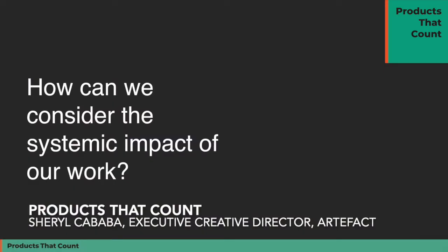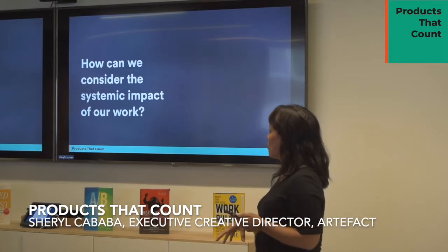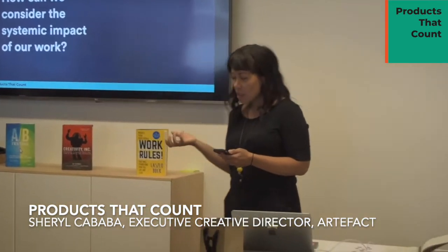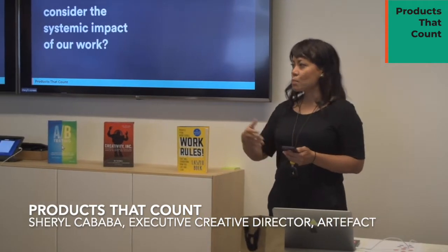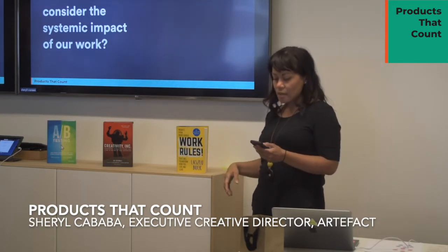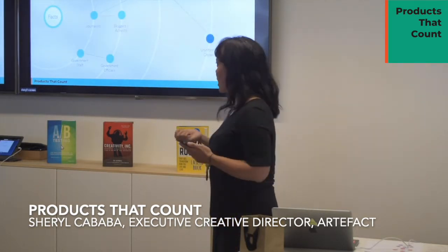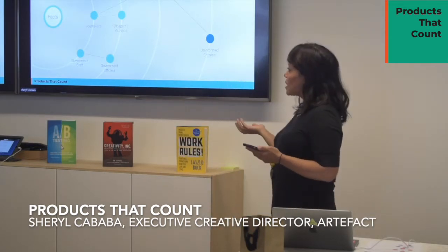So I started, even though we've been doing this with tools that are directly related to products and product design, I was wondering, how can we consider the systemic impact of our work? What about stakeholders and effects that are a few degrees past the users or the context that our products and services are used in? And I know that many of us, as displayed earlier when I asked, use systems thinking in different ways. So we do things like stakeholder mapping.